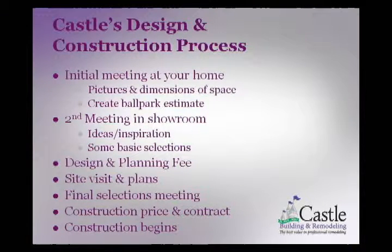After we do this preliminary part, we have a design and planning fee. It's about 2% of the projected project price. So if you're looking at a $30,000 basement, it's going to be a $600 design and planning fee. For us, that takes you through all the selections and the site visits. Say we're doing a bathroom in the basement, we have to have the plumber there. We want to make sure that we know what we're getting into before we get to a contract. This fee would cover some of our drawing time and some of our design time. It also makes sure that the homeowners are on board to work together.